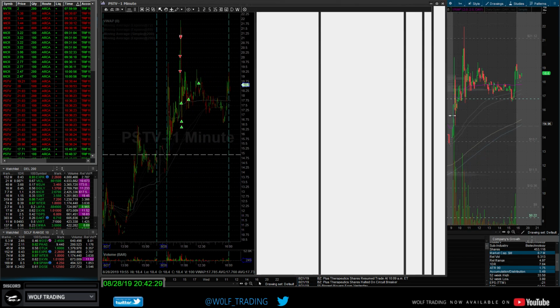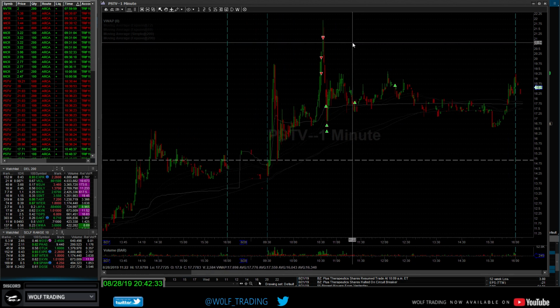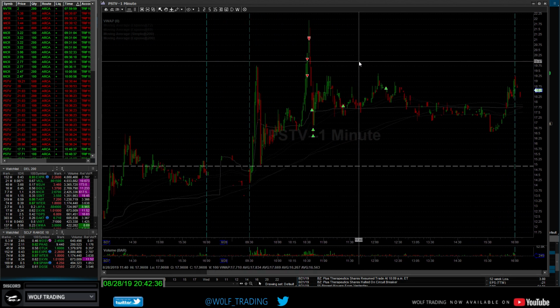They just had a recent 1 for 20 reverse split, I believe. But here's how I traded this, guys. Now, this is a $20 stock. I reduced my size down 90%. Okay, reduce my size down 90%. That means, right, because I have to reduce size down to my stop.